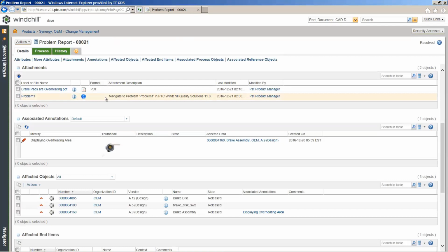Something else I definitely want to draw your attention to is my attachments. This is where I can include any sort of external information that I think is going to be important to communicate to my change task operators. In this case, we can see I have a brake pads overheating PDF. It's probably just a data sheet or a spec sheet from a test that we've done to prove out the actual issue, as well as a URL leading back to this object's information within our Windchill quality information system. If I select this open URL attachment, that's going to bring me to that URL specifically for the quality solution.